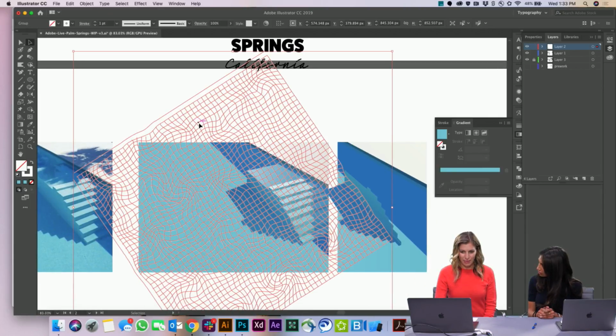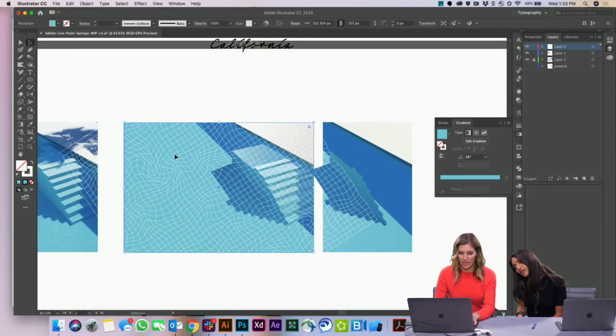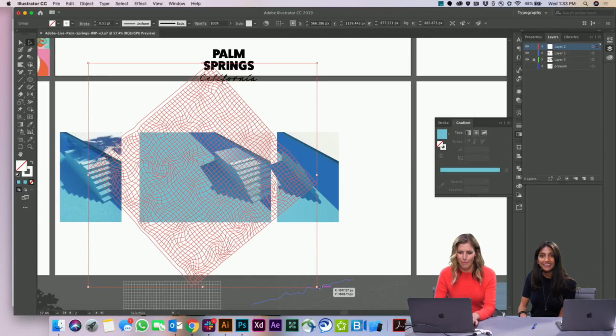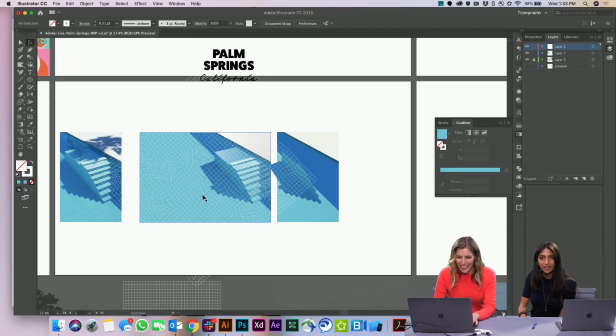So, we can continue. We're back. We stopped at this cool wavy action. What I've done is just rotated it a bit to make the perspective. I know there's different ways you could do perspective, and this is the cheap, easy way to do it. But get off my back. Don't judge me.